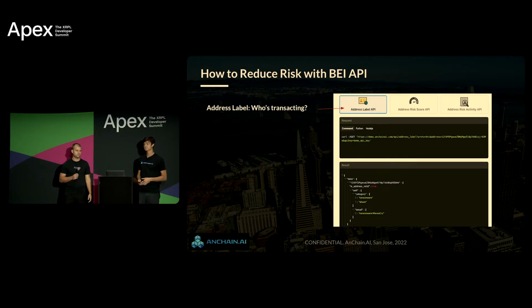Nothing to worry about. It can go deeper, right, into who's actually behind that entity, right? Maybe it's a ransomware, and it's a ransomware who attacked the Colonial pipeline, right? It can go deeper into the details based on the level of intelligence that we gather around that address, or that the community gathers around that address.